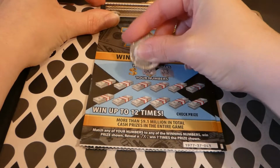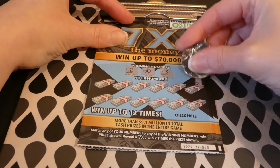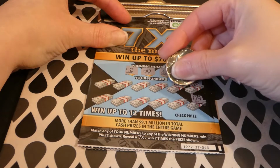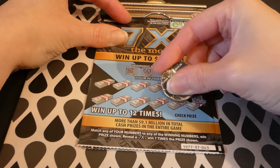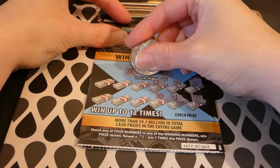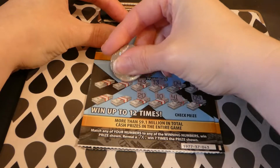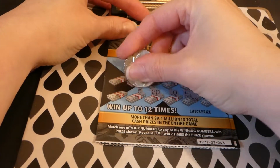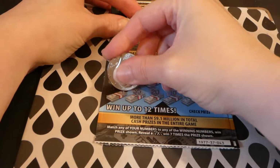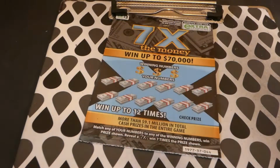33. 50 and 42. Huh. If I can keep the ticket straight. 32, we got one off. 9. It's way too low. 4. 41, one off. 13. 10. 43, one off. 20. 24. 35. 49, one off, and 25. So ticket 43 was a loser.